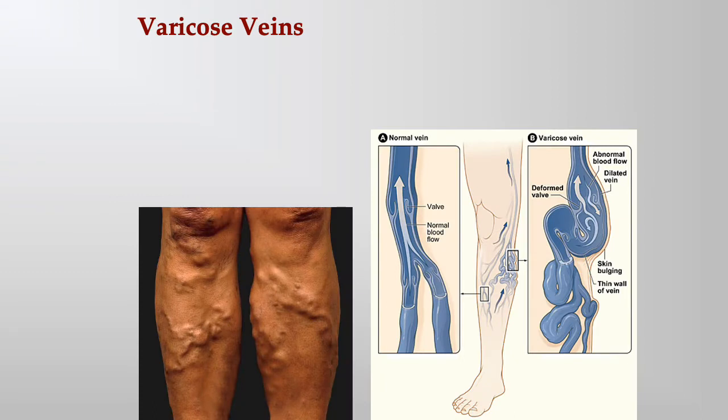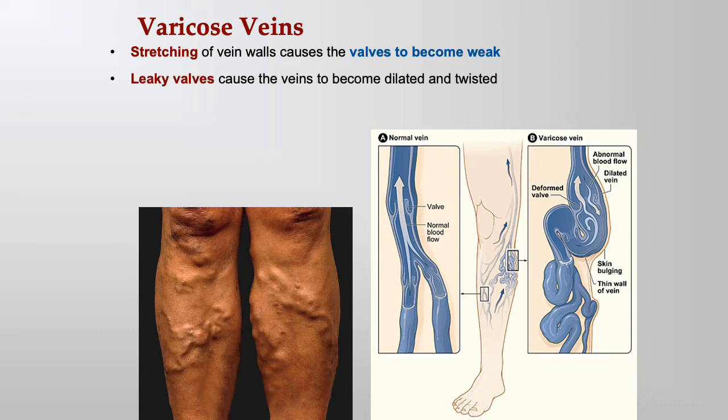So varicose veins, I'm sure you've seen people with varicose veins. Stretching of the vein wall causes the valves to become weak. So for whatever reason, and there are lots of reasons, we'll see some of them I think coming up, the valve fails, all right? So leaky valves can cause the veins to become dilated and twisted. You can see in the illustration on the right. Once the valve fails, then the blood is going to flow backwards. And the vein having a thin wall, not being very muscular, the vein easily sort of distorts. It kind of winds around and curls up and so on, and that's all that a varicose vein is.